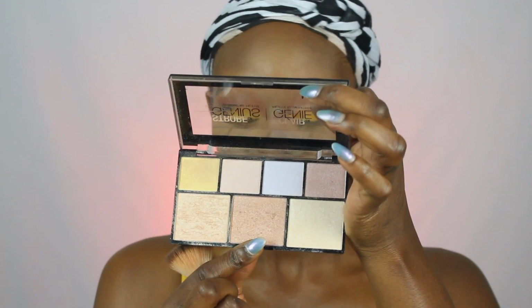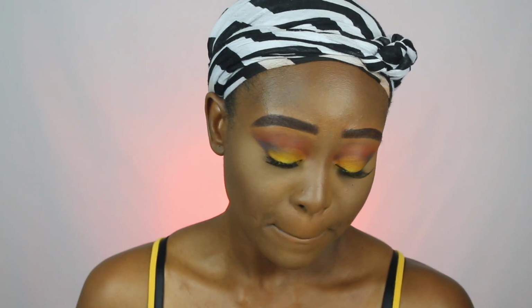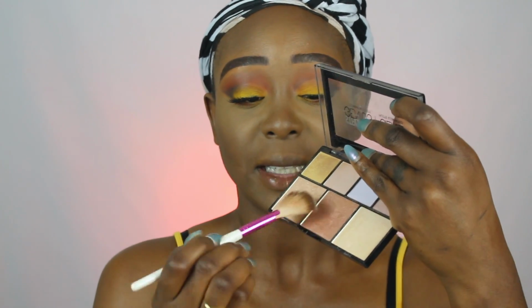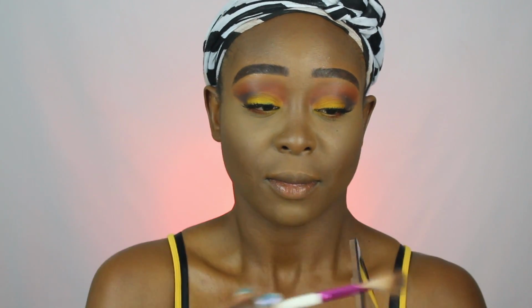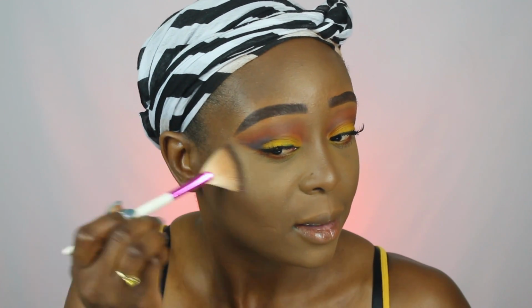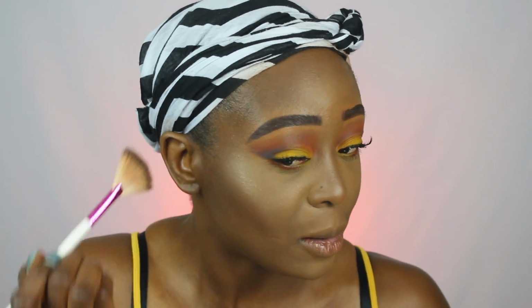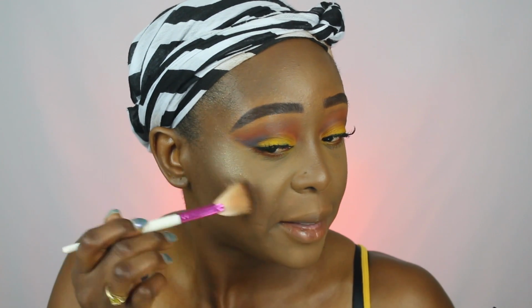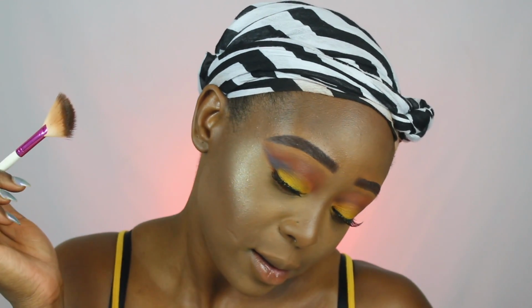And then you have this other one in the middle. It looks just like this one from MAC right here. But I'm going to take both of them. I'm going to take these two right here. I'm going to mix it and put it right on my skin, and this melts into your skin. It's so pretty. I hope you can see it on camera because my lighting is so bright, but this melts right into your skin.